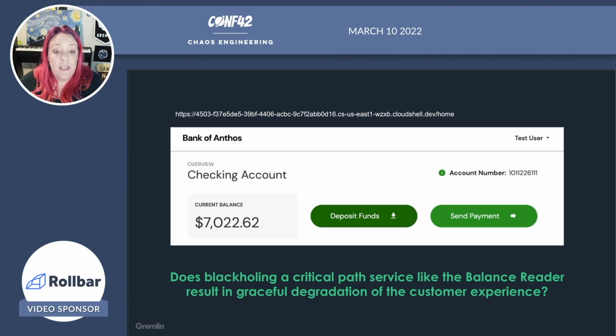So my guess would be that if we black hole the balance reader service, I think we might see an error message like unable to read the balance. We might get a user-friendly message. We also hope that we would get a loading indicator, or some sign that there was an issue with the balance reader and it was no longer available. Or maybe it was really well built and we could just fail over automatically. So maybe if that one service was unavailable because it was running on Kubernetes, there's going to be some redundancy there and we'll be able to actually fail over.